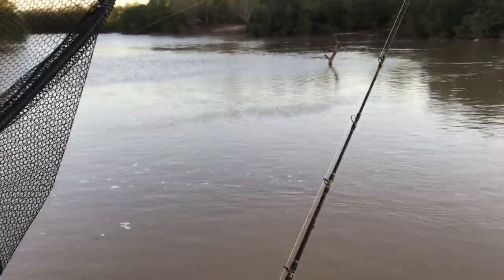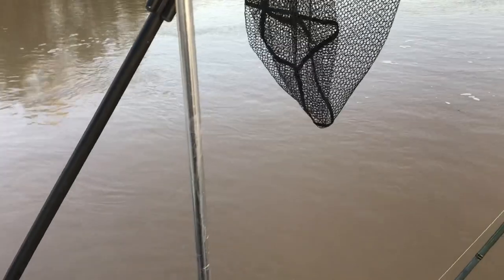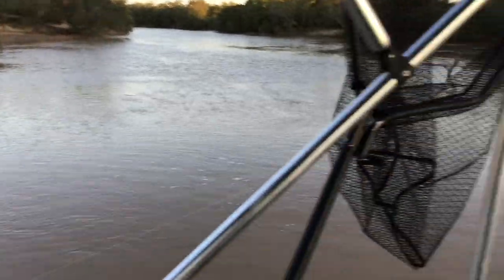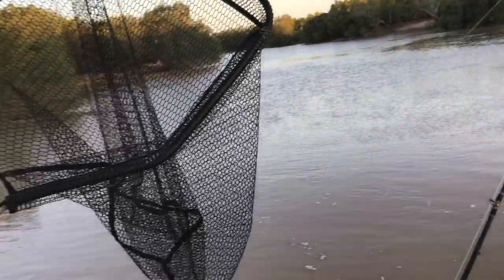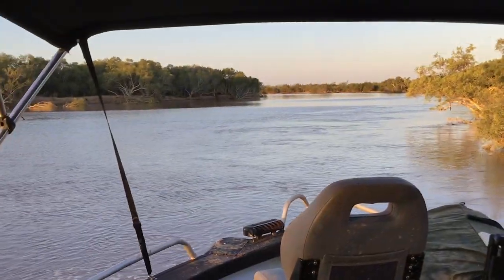We only need one more. So we've got all night, all day tomorrow, maybe the next night. So we're bound to get one. Hopefully. Crocs everywhere, just been seeing them all over the place. By the time I pick the camera up, they duck under the water. Anyway, it's all good.